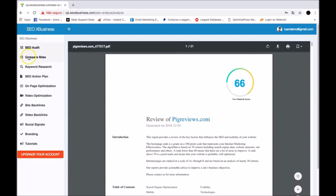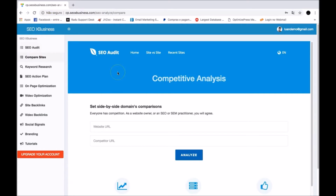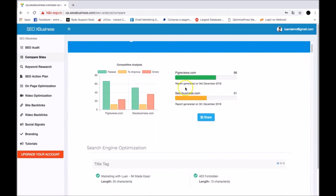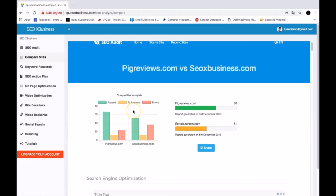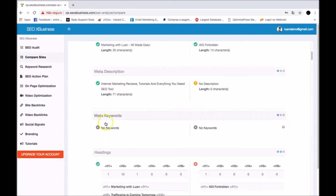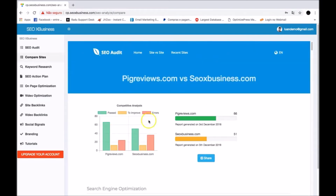Okay, the next feature is compare websites, and this will compare the SEO for two sites. So just put any site URL and the competitor URL, hit analyze, and SEO XBusiness goes there and analyzes these two websites. Here you can see who has the better SEO and what they need to improve, the errors, what they pass on SEO, and you can see side by side the title text, meta description, meta keywords, what they need to improve, and all that stuff.